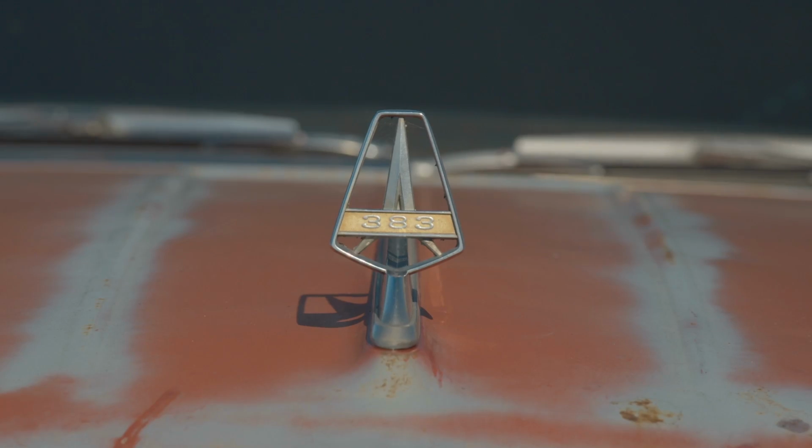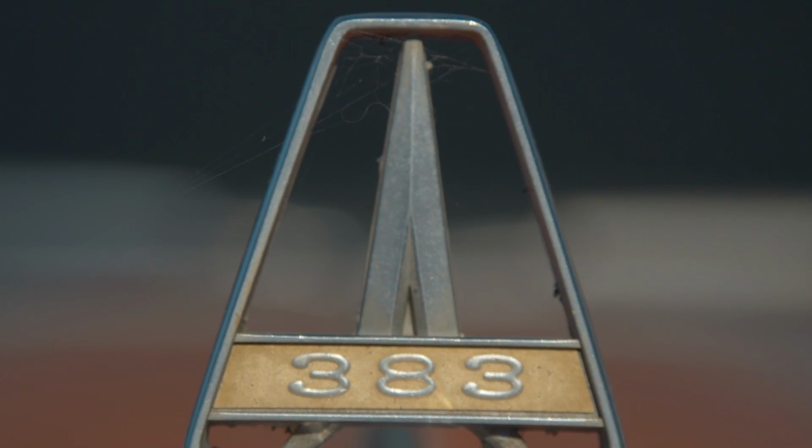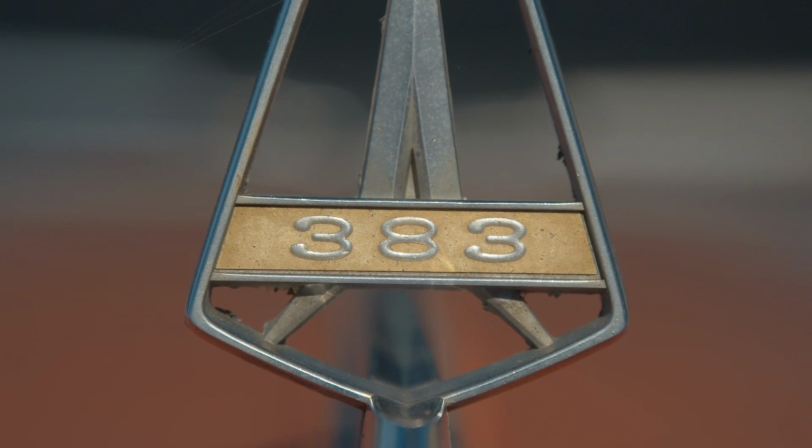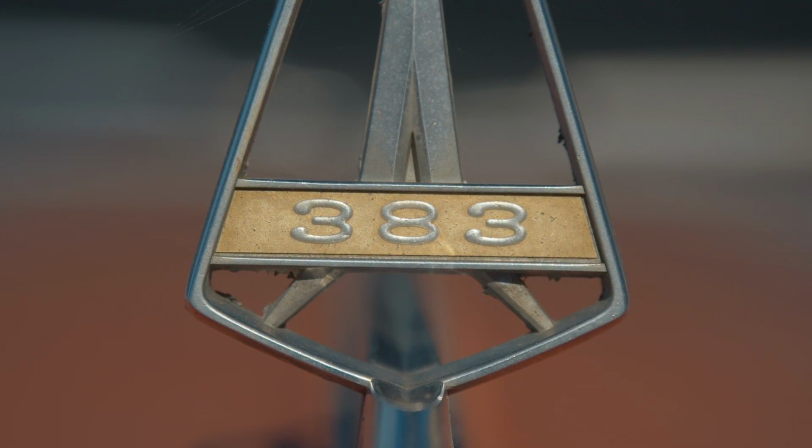See the engine call out on the hood emblem on the 64 Plymouth? I love it. It's cool. It has an engine call out on it. It had a little blank space where an aluminum foil, really like an aluminum decal, went in with the engine size. They're sort of tough to come by because they got discarded or broken off. They're easy to break off throughout the years. They make the new decals for them, but they don't make the emblem.